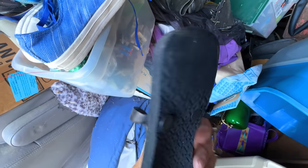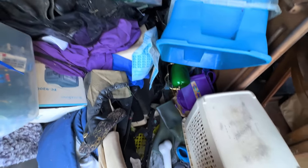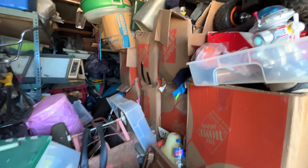Tory Burch flip-flops, well worn. See the heel on that, it's pretty worn. Tory Burch, it's a good brand. I'm not thinking this is a high-end, expensive, rich person's locker right here though. All right, let me get some more of these.